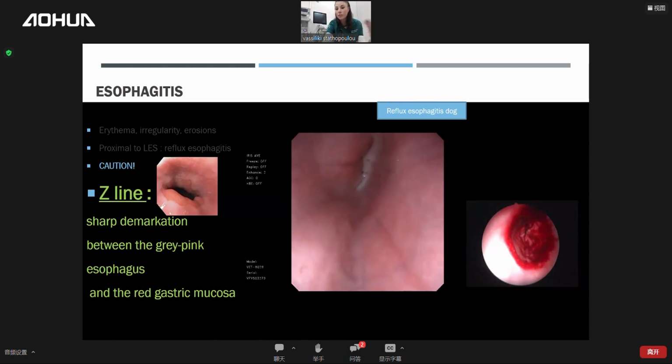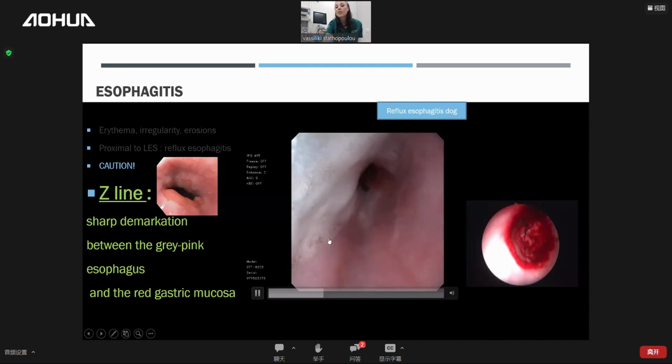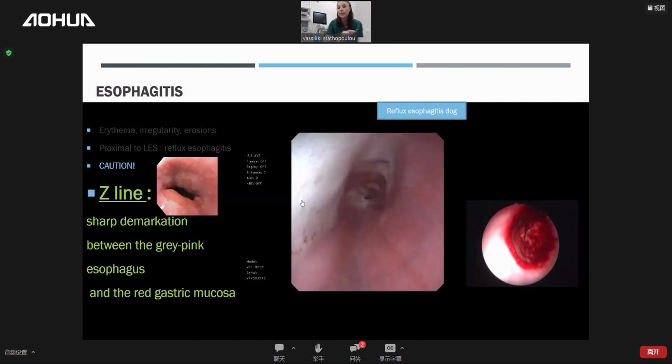And this is not happening constantly. I don't know what kind of pre-medication we used in this specific case. Maybe it's because of the anesthetic agents. Okay, and you will see here, wow, this was a huge reflux from the stomach into the esophagus. This is how esophagitis, GERD disease is produced. Okay.